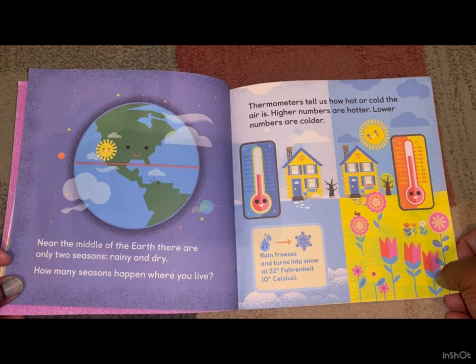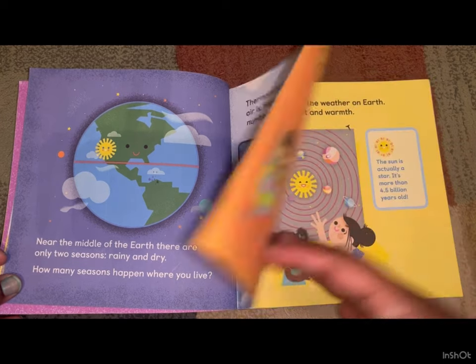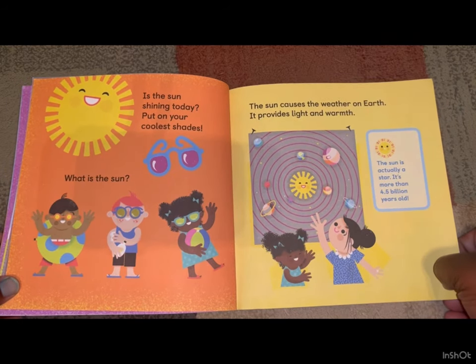Thermometers tell us how hot or cold the air is. Higher numbers are hotter, lower numbers are colder. Rain freezes and turns into snow at 32 degrees Fahrenheit. Is the sun shining today? Put on your coolest shades.